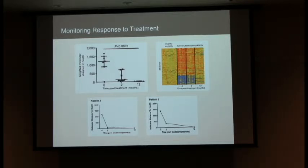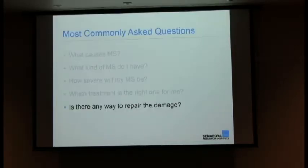Right now what we'll need to do is see, if we have successful treatment, what those early signatures looked like way back when they were first starting on treatment. Then we're hoping that within days to weeks, we'll be able to tell you, when you've started a new treatment, that's the treatment for you. Or maybe we'll be able to say, gosh, we need to make a switch.